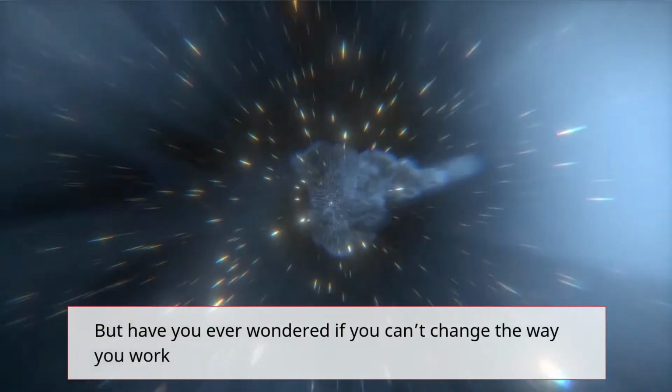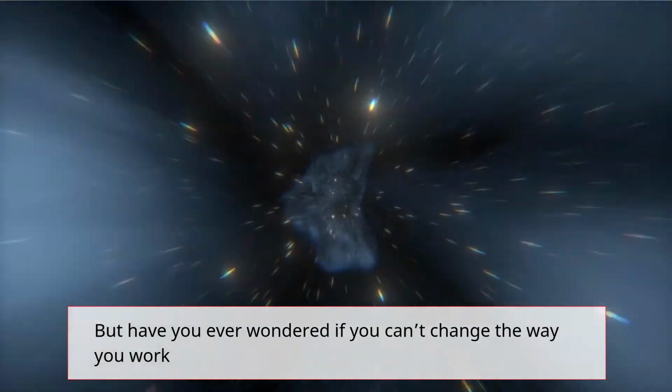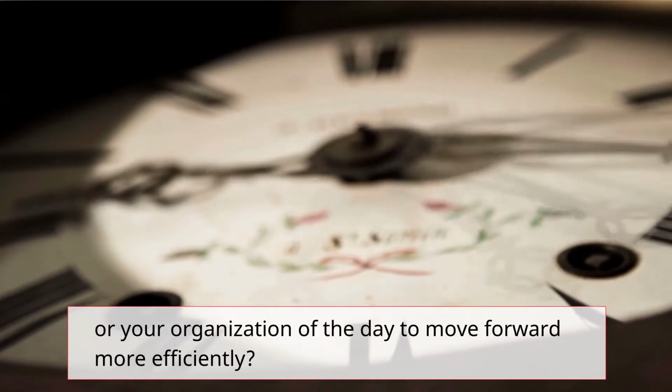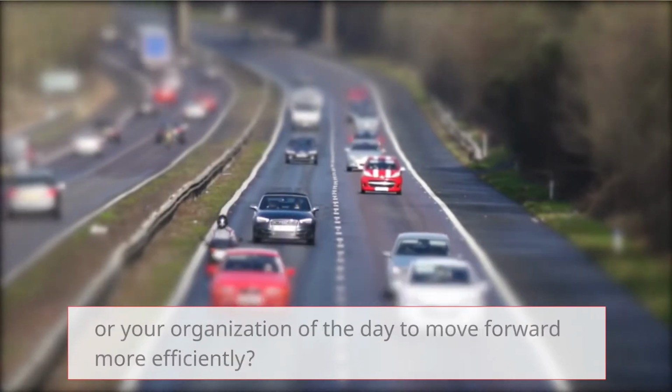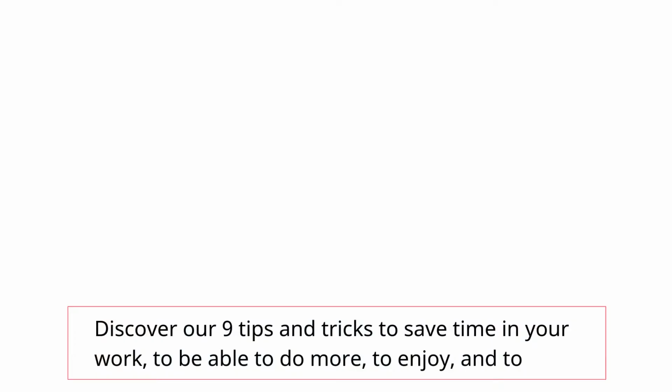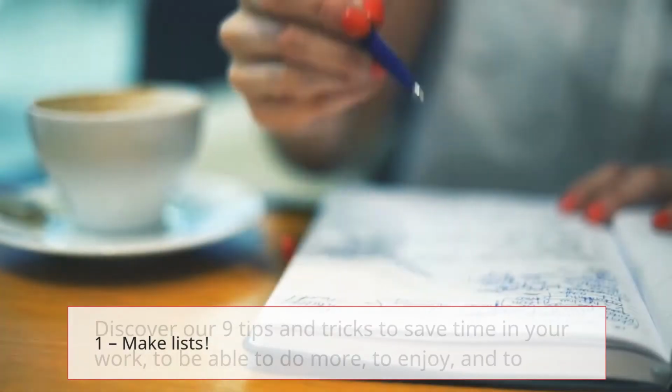But have you ever wondered if you can change the way you work or your organization of the day to move forward more efficiently? Discover our 9 tips and tricks to save time in your work, to be able to do more, to enjoy, and to stress less.